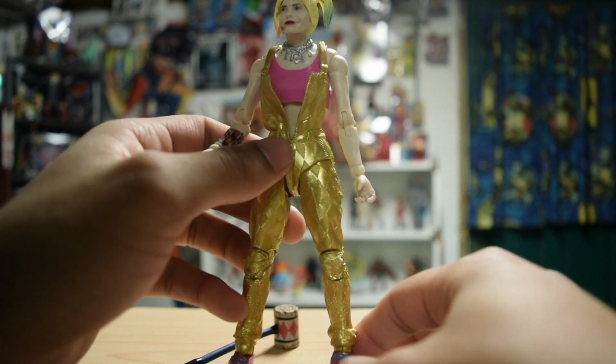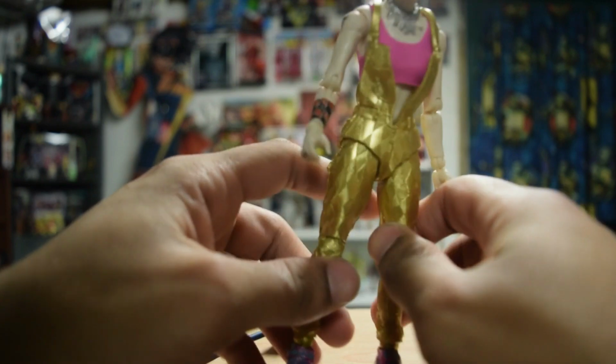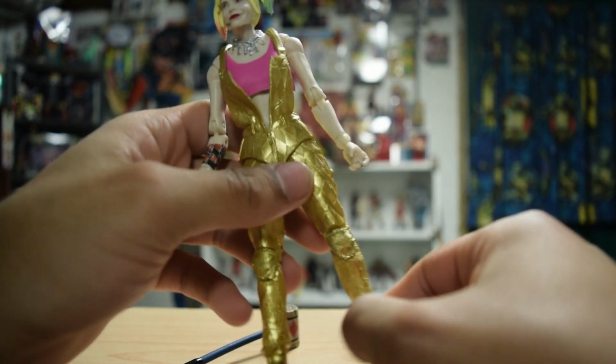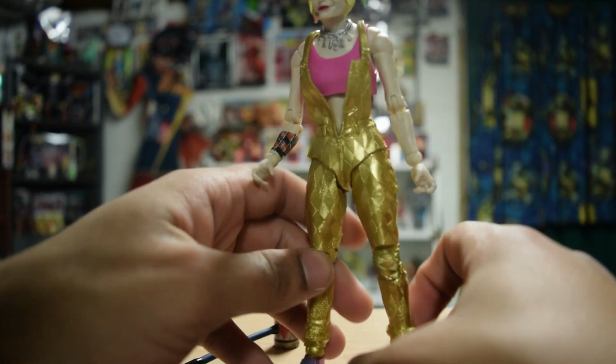Yeah, please, McFarlane, do it. I know you probably won't, because you've got to make sure people are going to buy it. But then again, you have all those dang peg warmers of so many pointless characters and versions of Batman. So you guys can do it.